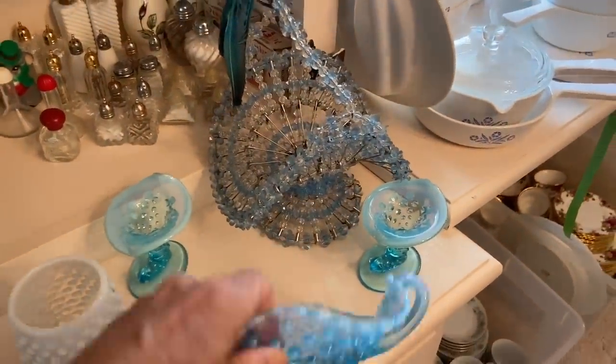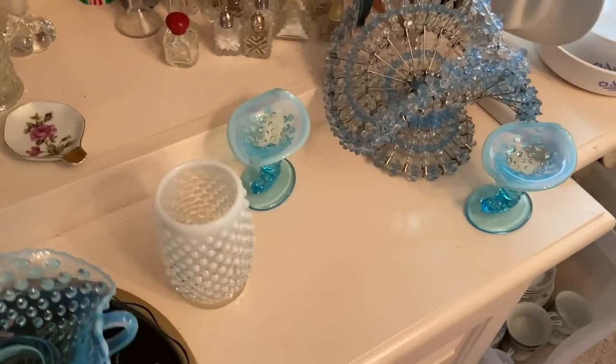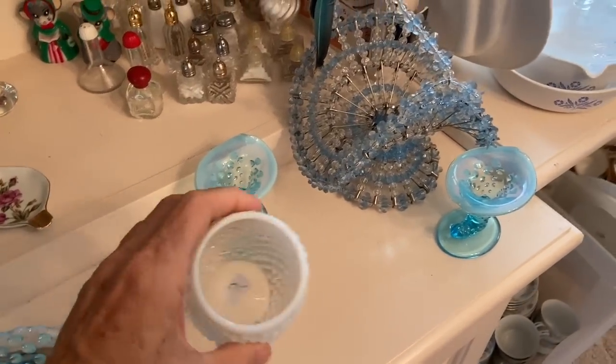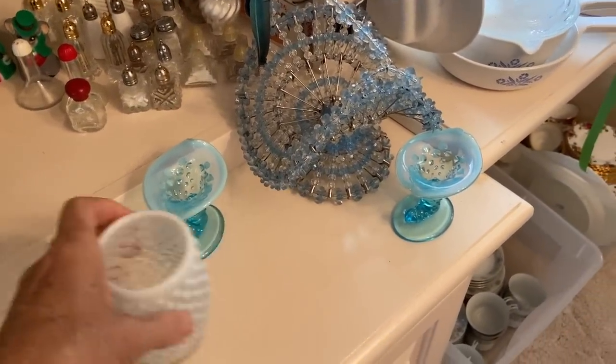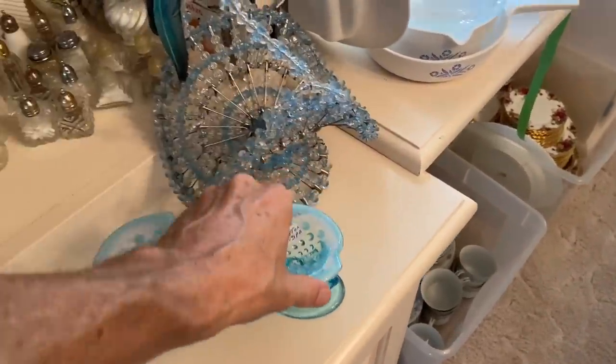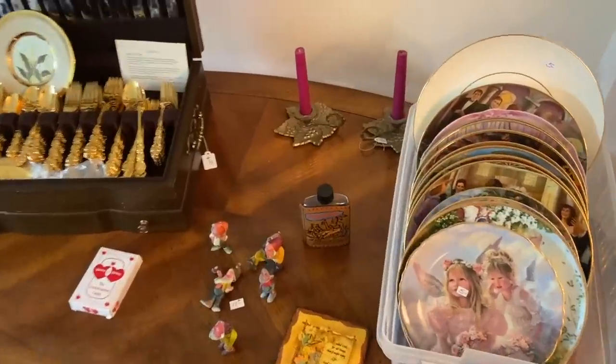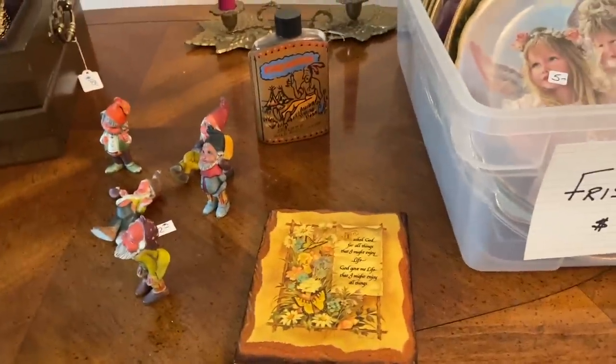Oh, wow. Fenton, $12. I like the color. This came out in the 50s originally and was made for, gosh, probably 20 years. I'll take the tray. The little cornucopia vases or candle holders are not that easy to use, and the tumbler, well, we see those around. All right, well, we're finding some things.